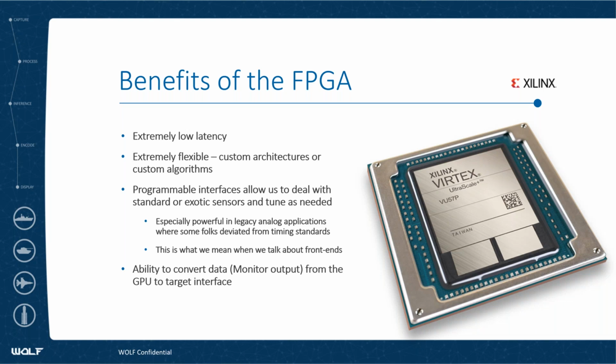So this is often how we're connecting high-end processors and legacy sensors and displays. We often see this as a need due to things like a program refresh that demands that we plan for the future, as well as supporting existing sensors that are on the vehicle.